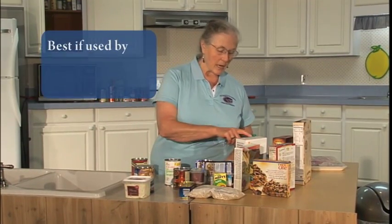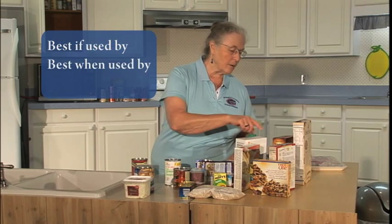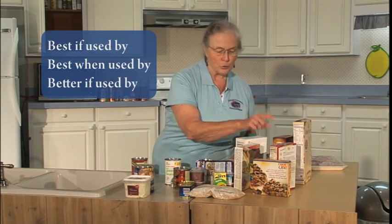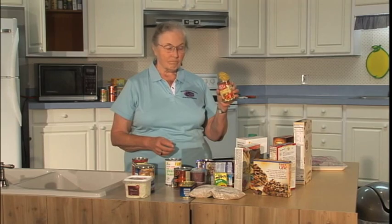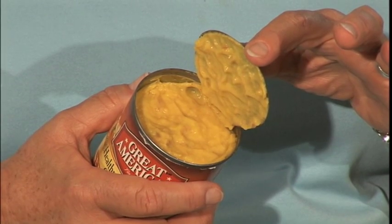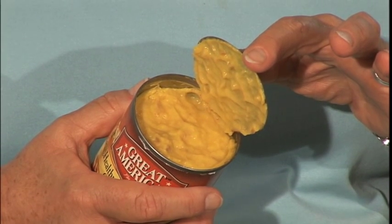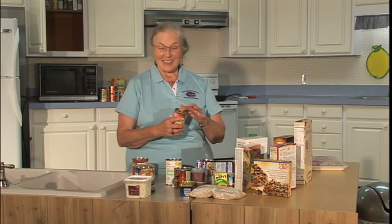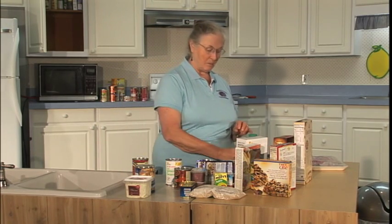Some things say best if used by, best when used by, better if used by. They're all simply quality dates. They don't mean that you have to throw the food away. One thing, you're probably not going to like it. We opened this can, it is 5 years past the use by date. Perfectly safe, but it's not appetizing. It's not what you'd want to serve.